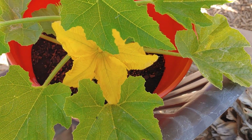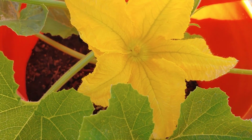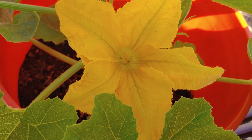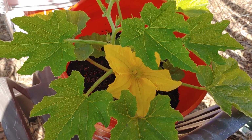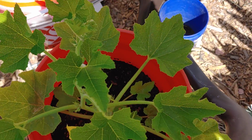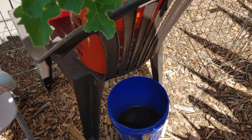Oh, we got the first blossom on the pumpkin. You can look inside there and see that that is a male. Yep, it's got the pollen. But no females yet. I think the males come out first, actually.